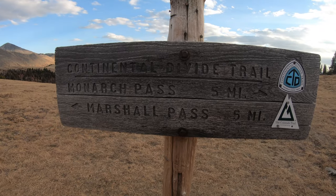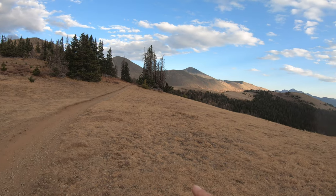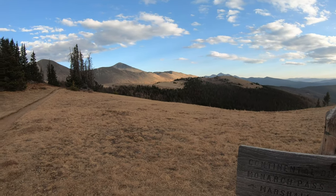As the sign so clearly says, you have 5 miles left in the segment, and basically you're gonna head all the way over and then down to Marshall Pass. We could easily finish this segment today, but we carried all of our crap for 20 something miles. So we're just gonna camp.